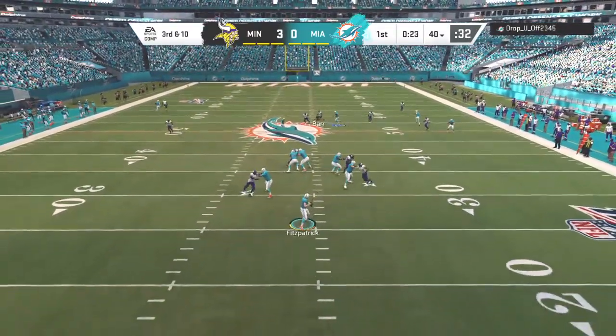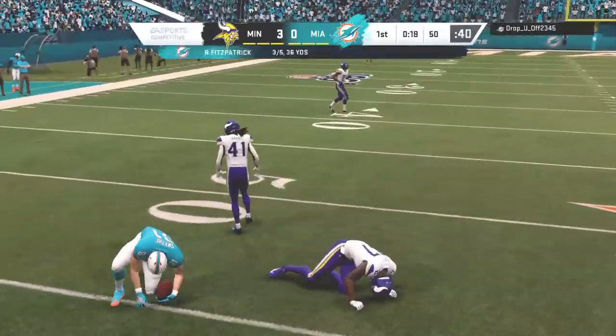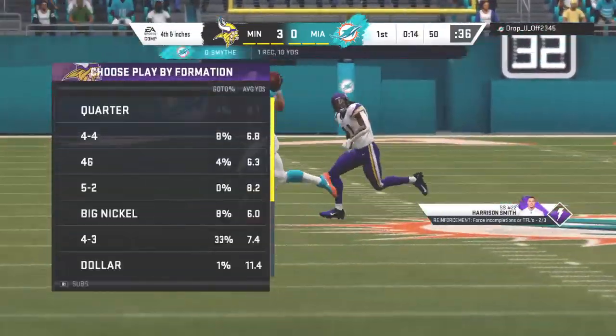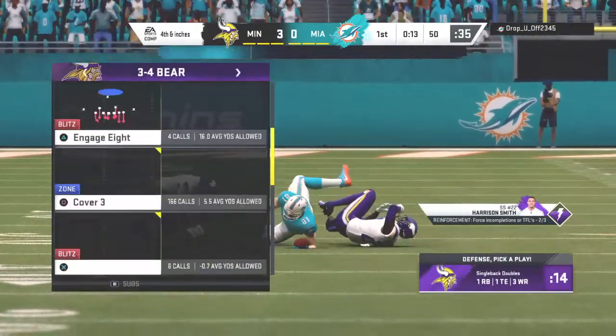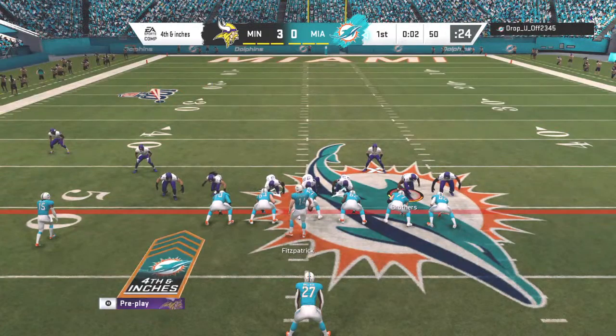Fitzpatrick again. That's caught by the Notre Dame man. It's Durham Smythe. And boy, he is very close to a first down, but from where they're spotting that football, he's going to be a foot or so short. And this will probably be the last play of the quarter.